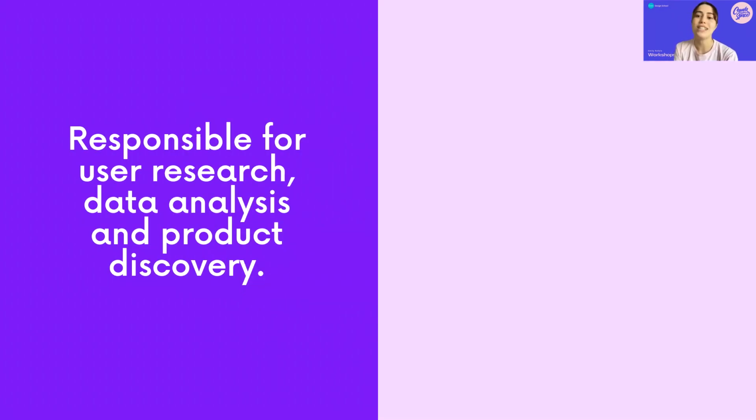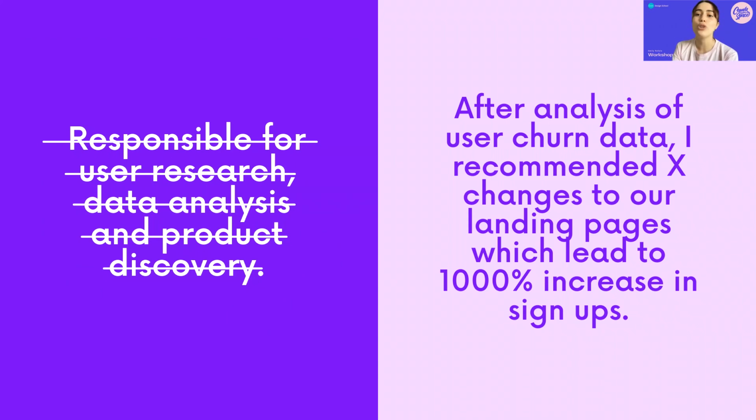You don't want to list your responsibilities. So don't list your responsibilities like user research, data analysis, and product discovery. You want to talk to specific examples or times when you demonstrated these skills and what the outcome was. So for example, through analysis of user churn, I recommended all of these amazing changes to our landing pages, which led to a 1,000% increase in signups.